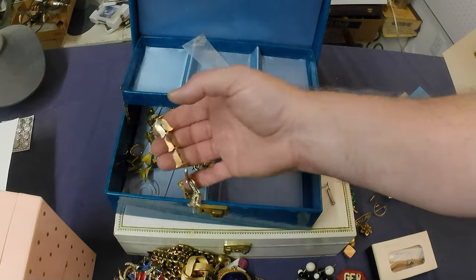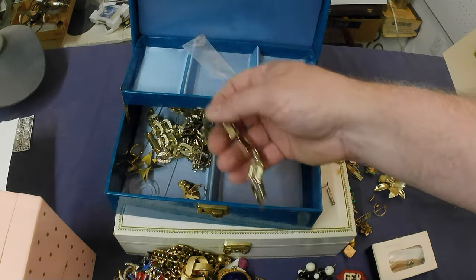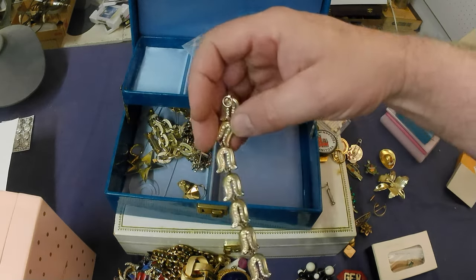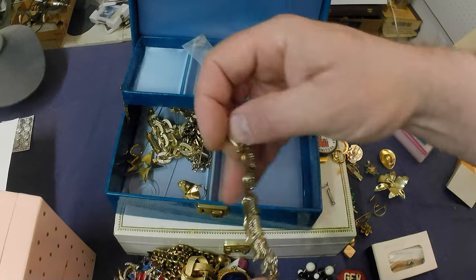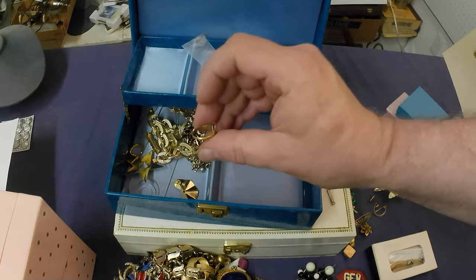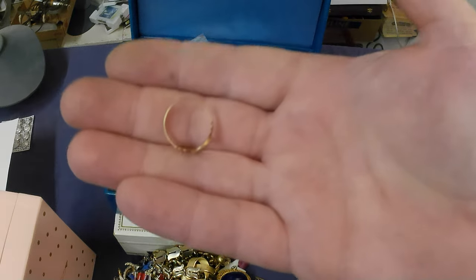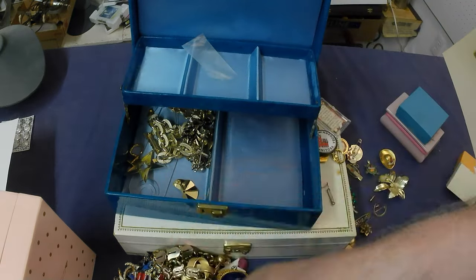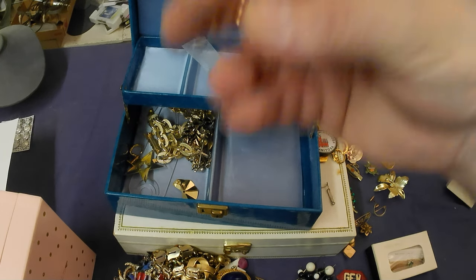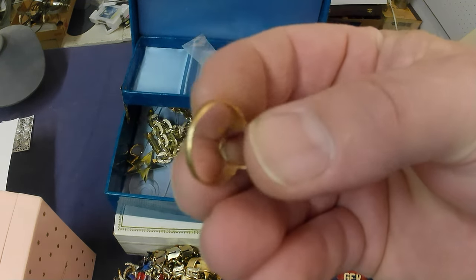And another brooch. Oh, hey, I think... Did you see that, folks? You know what that was? First, I'll show you this, though. This is nothing. Again, this is just a costume piece. But that little thing there, more gold. Right on. That is 10 carat. So we got a little bit more 10 carat.